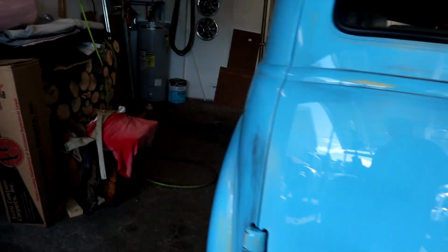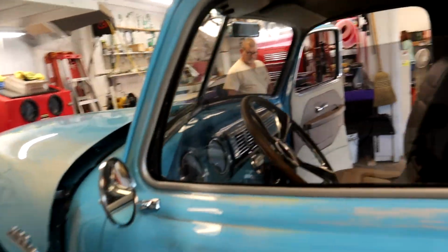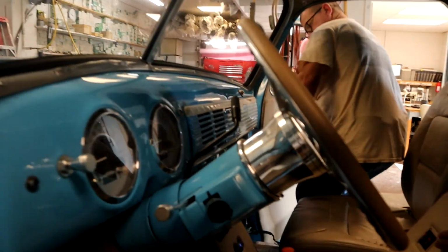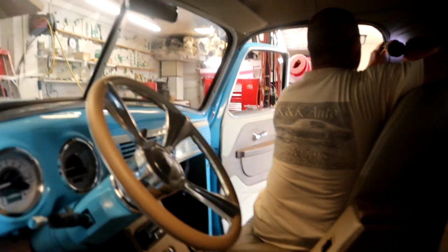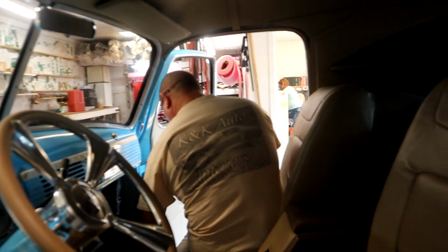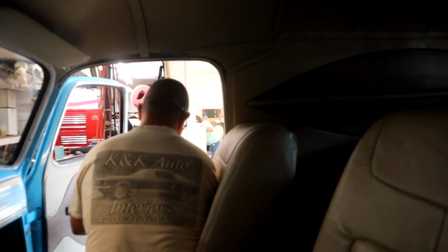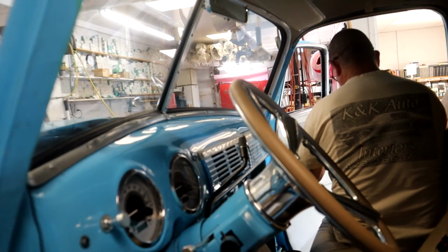I'm going to get on this side and just show you guys a little bit of what we're doing here. We're putting up this Windlace, and actually I cut it too short, as you can see. I try to take my time and do it the best I can, and when I mess it up, I bring it over here to him, and he always takes care of it for me. And he actually did my seats in here. He's the one who did my seats.